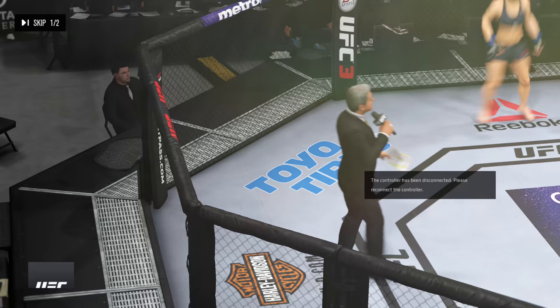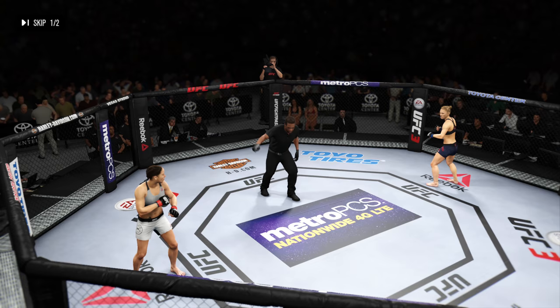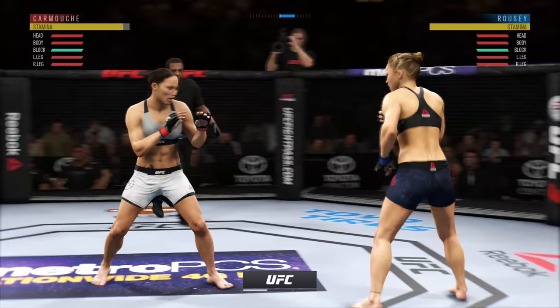Ladies and gentlemen, this fight is 3 rounds in the UFC bantamweight. You ready to fight? Ready. Well, they have cleared out the hardwood. They have made way for the octagon as we get underway here at Toyota Center in Houston, Texas.